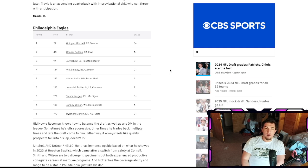I like the Will Shipley pick just because it's an electric factory. The Smith pick, I'm all right with. I get it. Jeremiah Trotter, love it because of his father. Keegan, can't complain. Interior offensive lineman down the board. A+ for Johnny Wilson. The man has catching issues, I get it. But to me, Johnny Wilson was a 4th-round talent. Why? The man's 6'7". He's athletic.